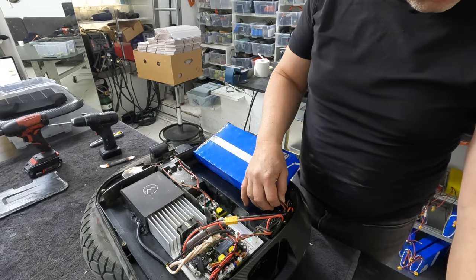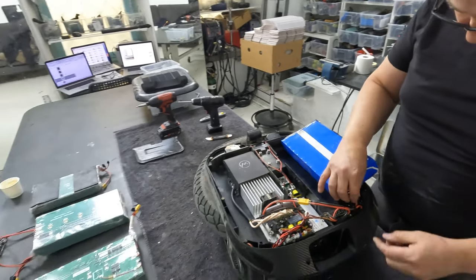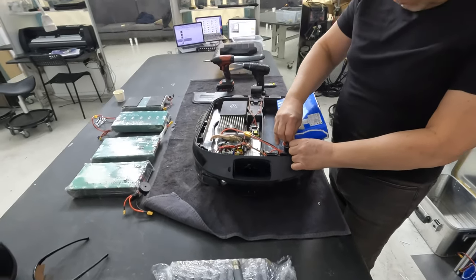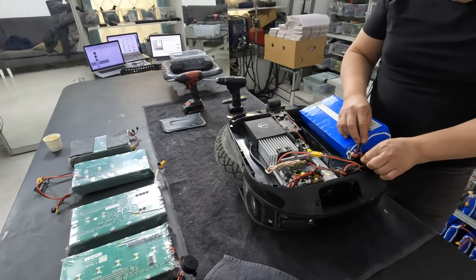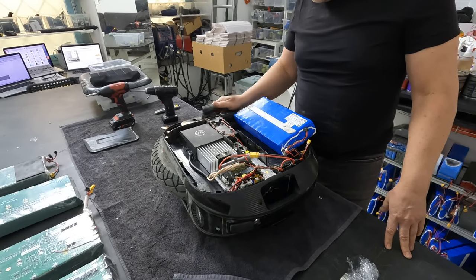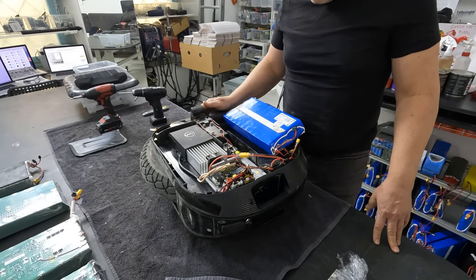This is the same pack. You see what is happening? So, you cannot see it with... No, you can't measure. It's just the top. I'm sure it's not physical damage, it's only that the cells get tired.